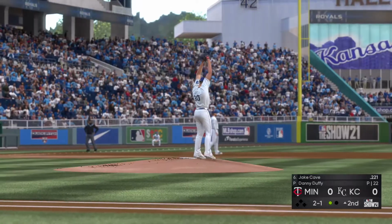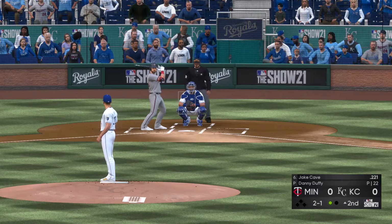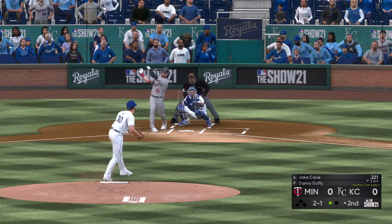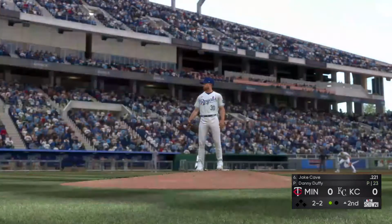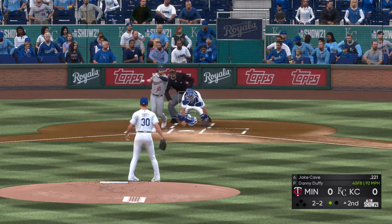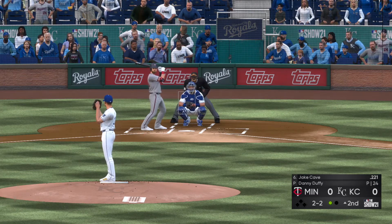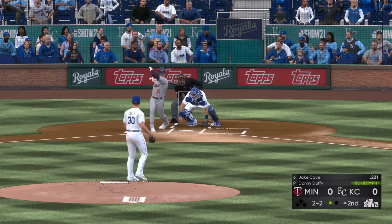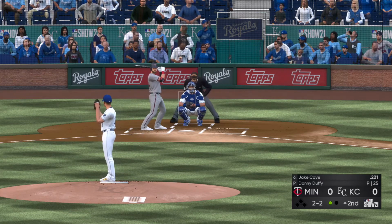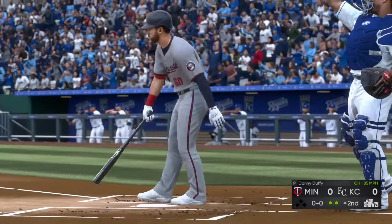Great job on those last 2 pitches of varying speeds. Gave him a hard fastball, and then he locked him up with a changeup. The 2-1 home. Fouled away. Here now the 2-2. And it's fouled away. The 2-2 one more time. Swing and a miss on the changeup, and there are 2 gone.